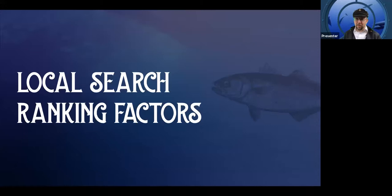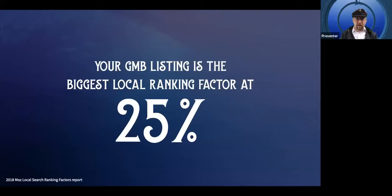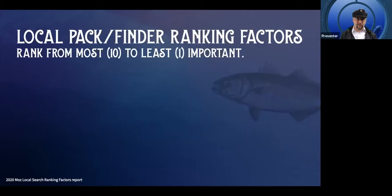Now, if you look out the portal on the starboard side, you'll see the local search ranking factors. You may have heard it said that Google is the front page of your website. Well, your GMB is going to be your new digital front door. In the 2018 Moz Local Search Ranking Factors report, the GMB listing was one of the biggest local ranking factors at more than 25%. In the most recent one, Google My Business elements such as your keywords and your name, your category, etc., were number 1.